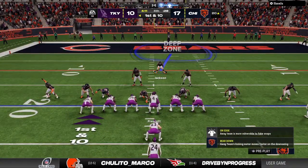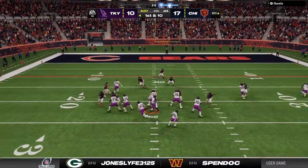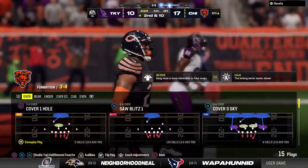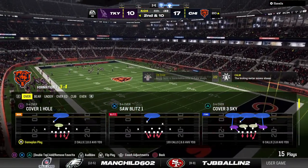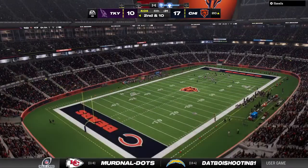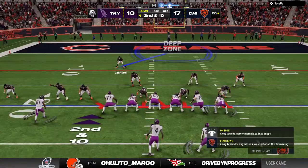Here's 1st and 10. From the red zone now, Prescott. Oh, he had a man open. He overshot him. It's incomplete. A little bit of finger pointing and heavy discussion going on in the defensive backfield. It's man coverage, but they leave a guy wide open. They've got to be counting their lucky stars that this ball was overthrown.